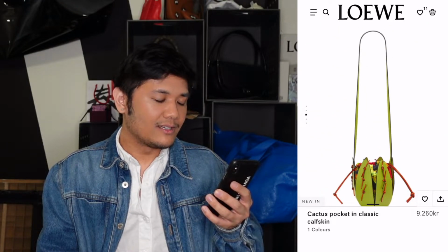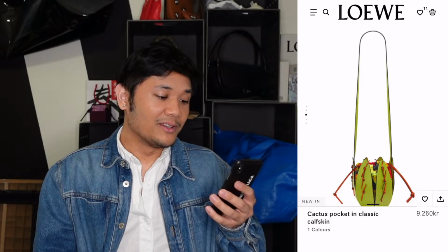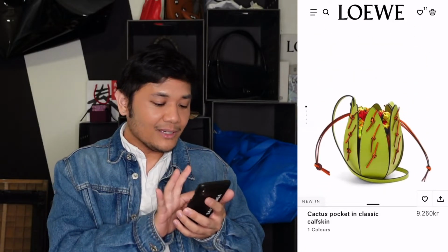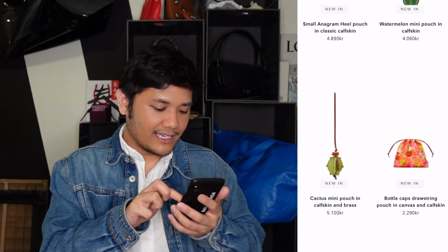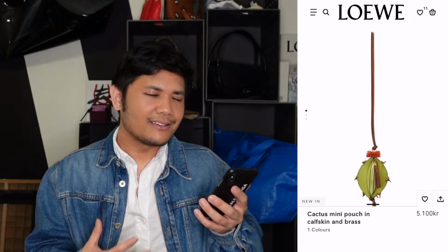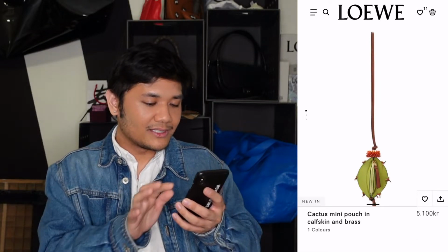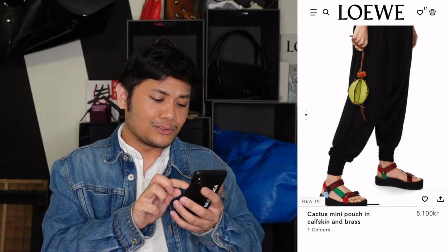Oh wow. And the way that they knotted the leather to act like the cactus spikes, that's actually really funny. But then okay, and then they have a cactus mini pouch. So this is kind of like a necklace in a way. Not a necklace, but like a lanyard almost. Oh my god. This is cute. Ugh. Oh my god, it's so small.